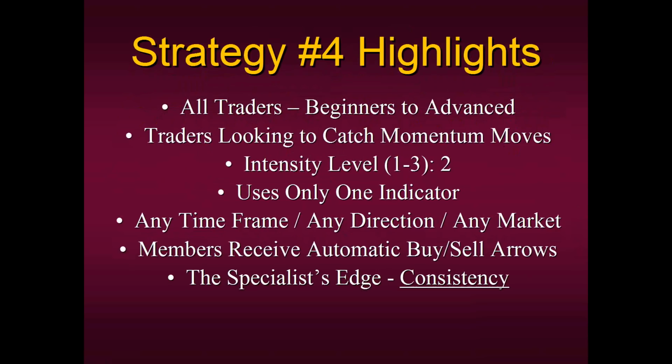All right? These are some of the highlights of this particular strategy for basically everyone. In other words, it doesn't matter if you're a hedge fund trader or if you just started trading 20 minutes ago. Everyone gets the same basic pattern, the same basic format, and then we work out from there to meet your needs.